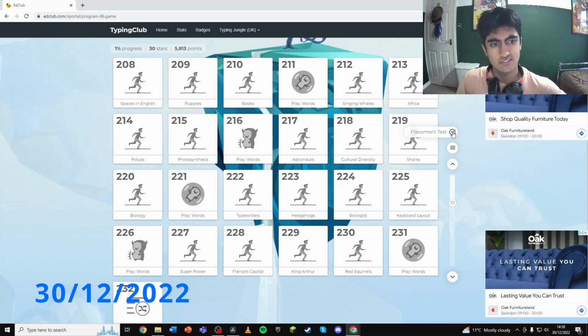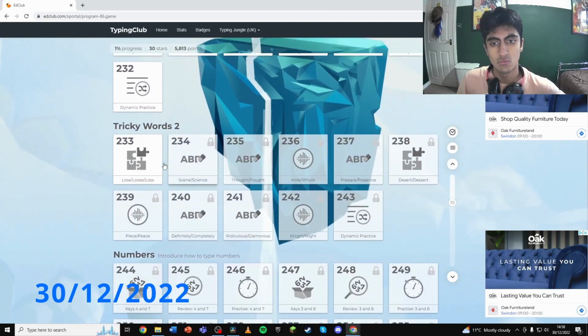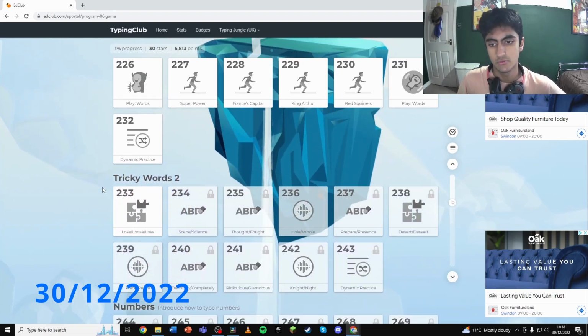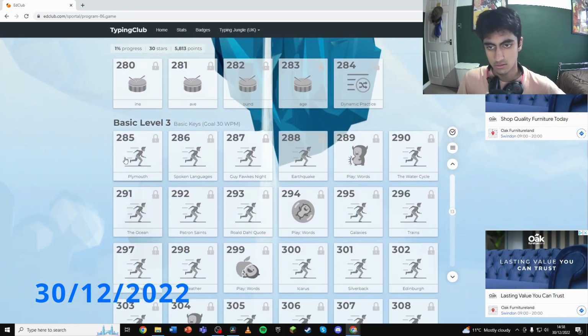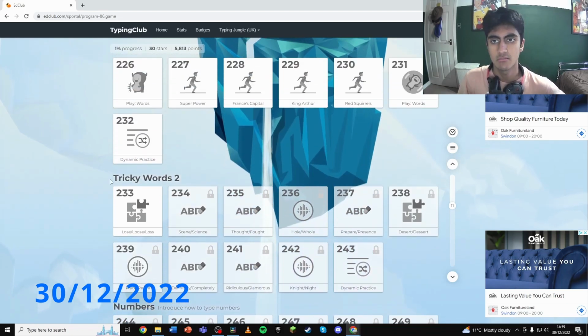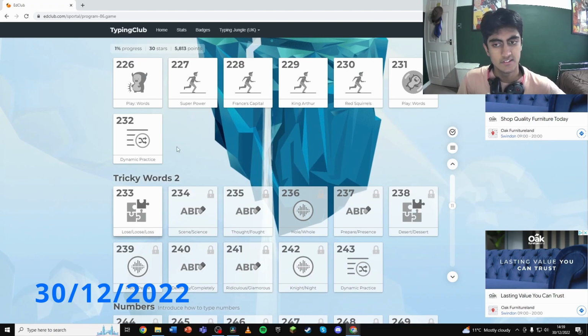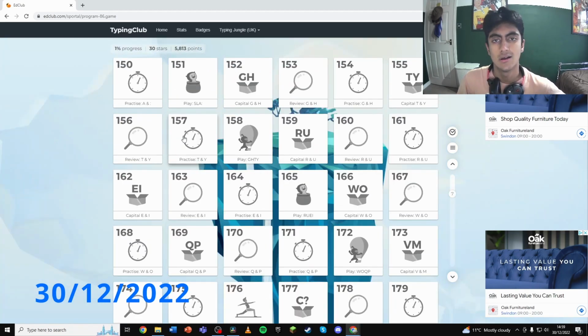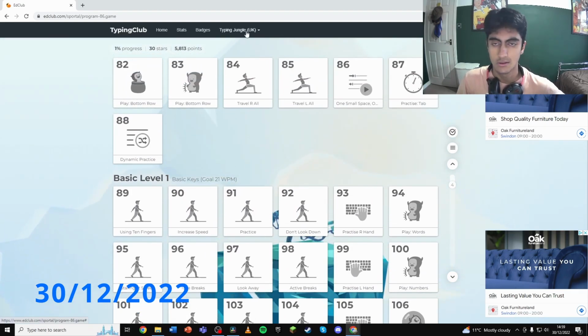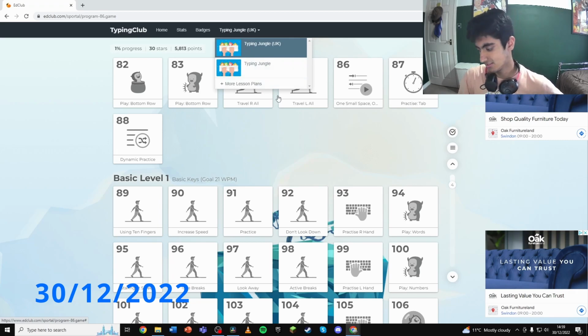Now another thing that I should have probably known at the start is, you see this thing here, it says placement test. If you do that test, you can actually skip a lot of the stuff they don't really want you to do, and it will automatically unlock some amount of levels for you. So for me, yeah, tricky words too. I just did it randomly. I wasn't trying, but when I did the placement test, it already just let me have all of these for free because it knows that I'm a pro. I'm a seasoned expert at typing. That's probably the worst thing to be an expert in.